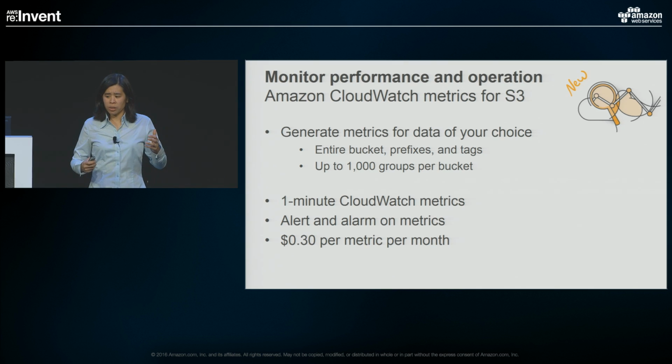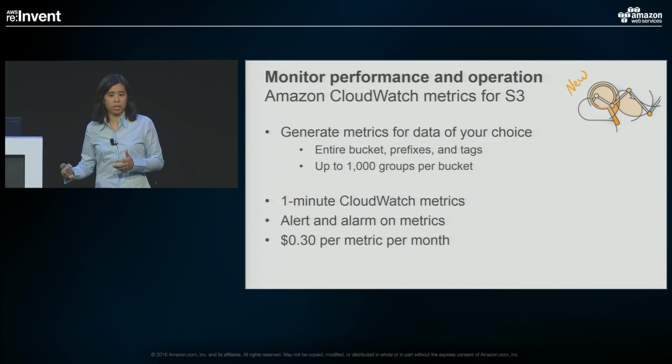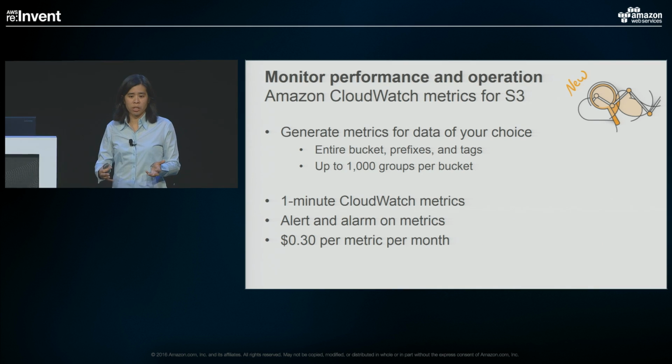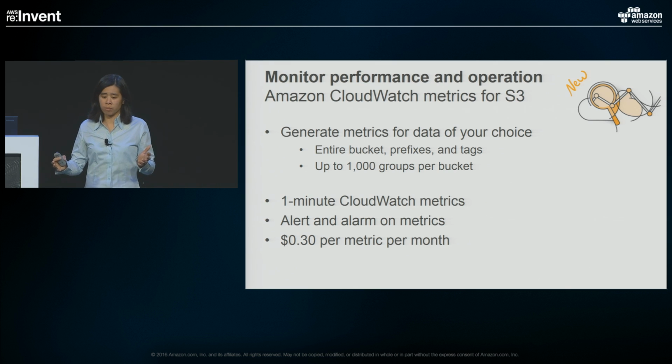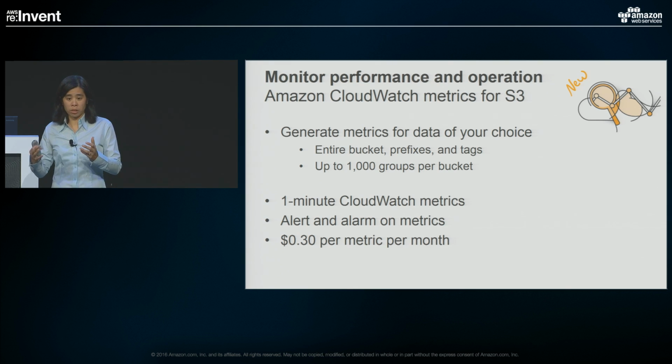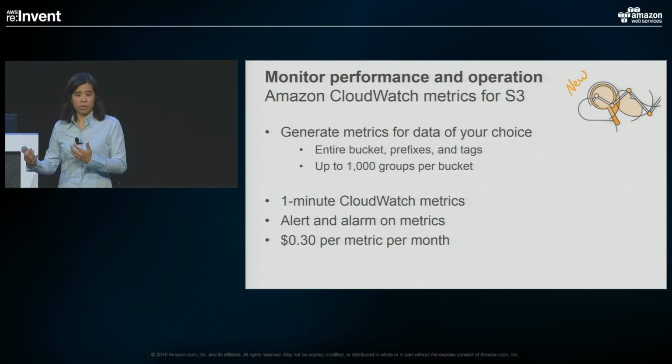With CloudWatch metrics, we've just added 13 new metrics, including request level metrics, as well as bandwidth metrics in 1-minute granularity. So these are really good for the use cases for operational metrics. You can also set a CloudWatch alarm to get an alert if the metrics exceed the level that you have predefined, so you can act on issues timely.